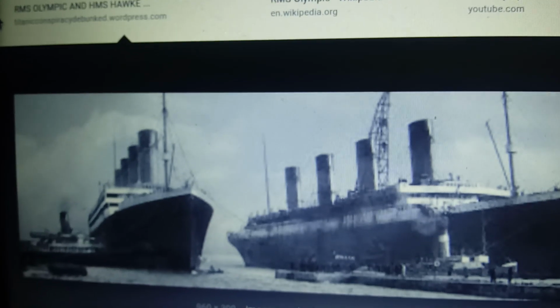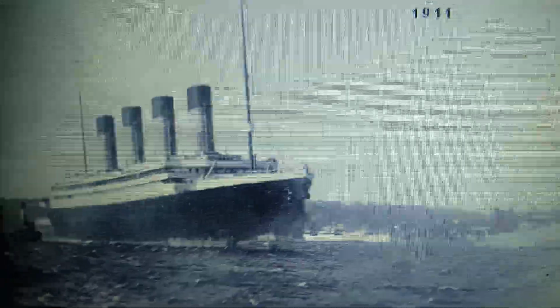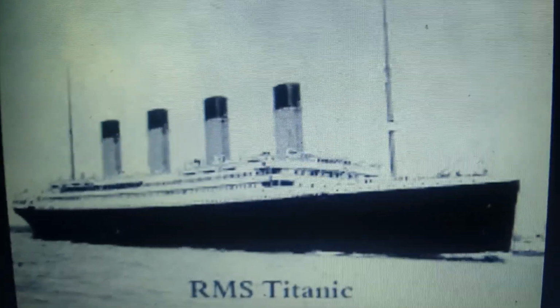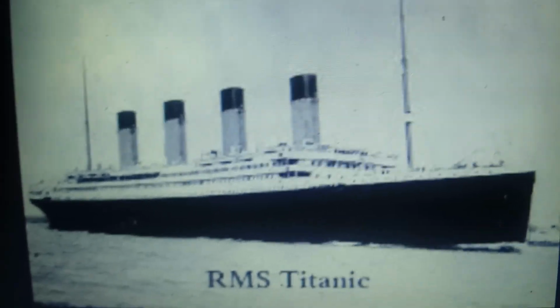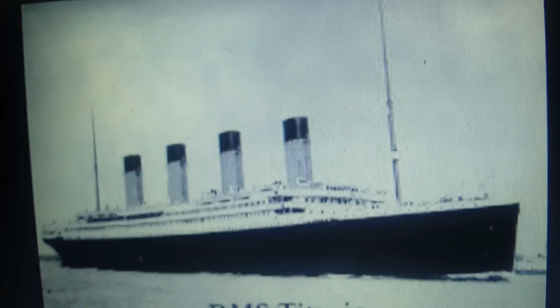But let's get on with the similarities between these two ships. On the outside and inside, Olympic and Titanic look very similar. They're both 882 feet long. However, their tonnage was quite different. Olympic's tonnage was 45,324 tons. Titanic was 46,328 tons. That's about 1,000 tons heavier than Olympic. This gave Titanic the title of the biggest ship in the world.